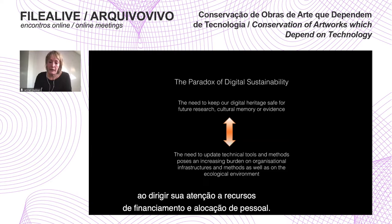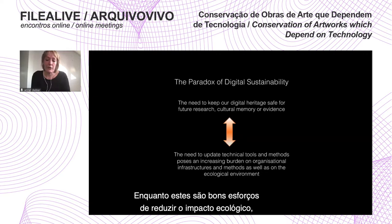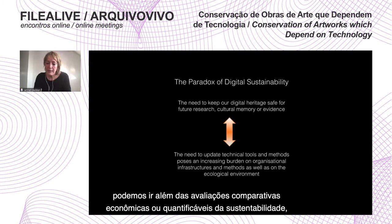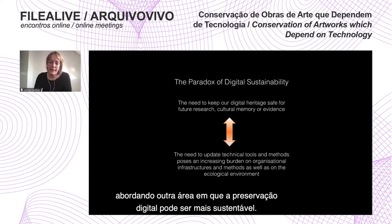While all these are very good efforts to reduce the ecological footprint, considering sustainability as a problem of governance, just as much as a problem of technical and environmental constraints, can create space to move beyond the economic or quantifiable benchmarking of sustainability and address another potential area in which digital preservation can become more sustainable.